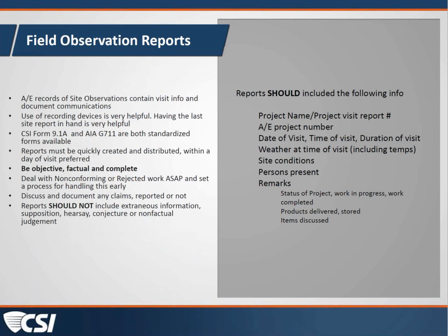One of the most important things to deal with as you cover your job site is anything that's non-conforming. If it's non-conforming and that's not going to change, then that work needs to be rejected as soon as you can possibly do it, and a process put in place to handle that early within your firm and move on to corrections is critical to the life of your project. You also should discuss any claims, whether they've been reported or not, something on the job that you're able to find out as you visit the project.